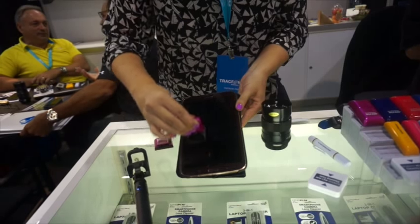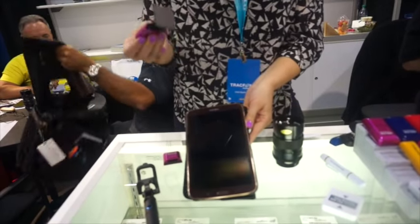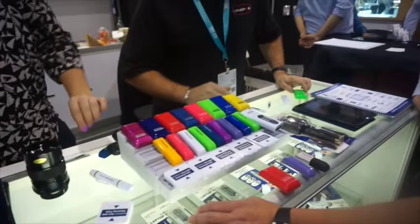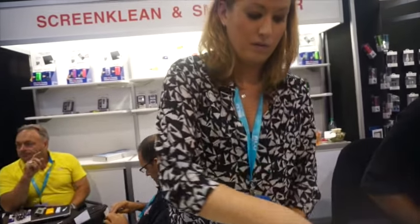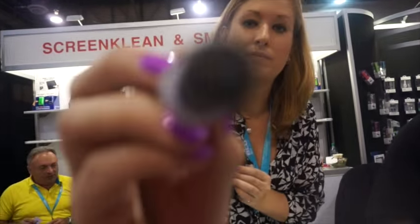I saw the packaging and I couldn't tell how it works. What we do to the display. So we have this size, it's for an iPad or a Kindle, that kind of touch screen. We have a bigger one that has brushes for a laptop, and then these are the ones that we use on your cell phone. So originally, we're a camera cleaning company that cleans your camera lens.